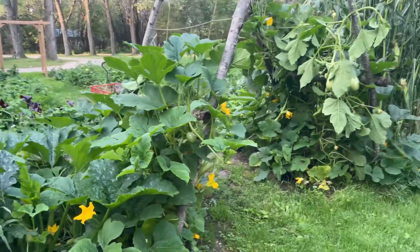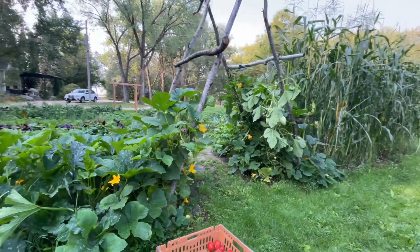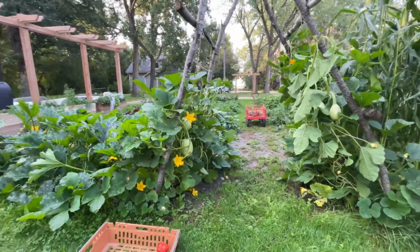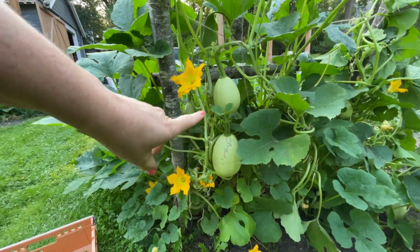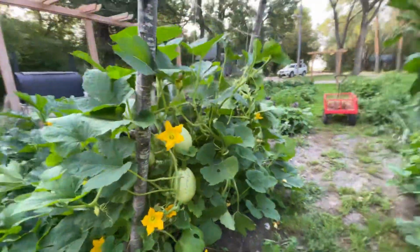I've tried that with the trellis. This gives you a good idea of where it's at. So I tried with the trellis. It definitely has to be trained, but this is exactly what I was imagining, that I would just have spaghetti squash just hanging in the archway. So if you're standing looking at me, you can see kind of how high it's come.